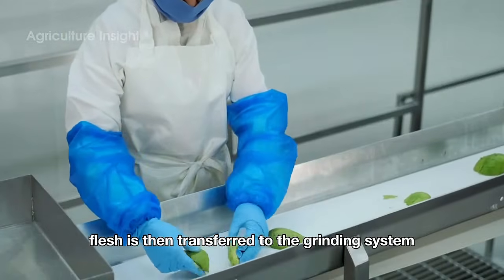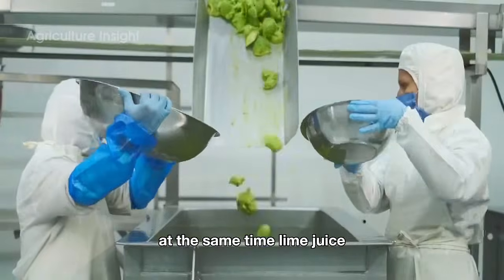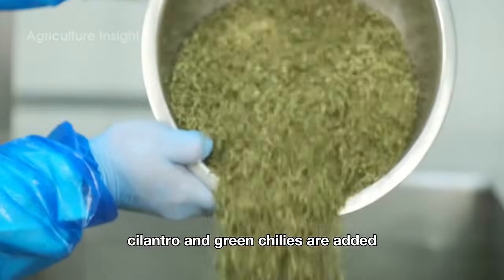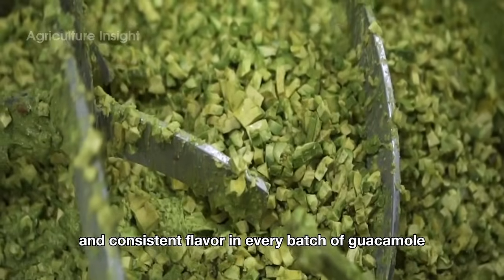The avocado flesh is then transferred to the grinding system, where sharp blades blend it to a perfectly smooth consistency. At the same time, lime juice, salt, garlic, onions, cilantro, and green chilies are added using an automated dosing system, ensuring a well-balanced and consistent flavor in every batch of guacamole.